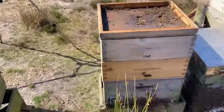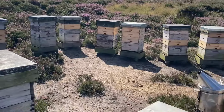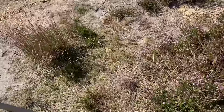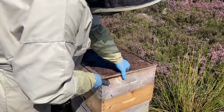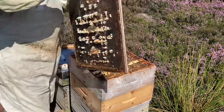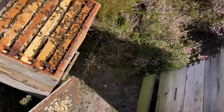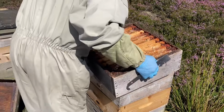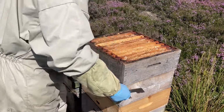Yeah, so, transfer that nuke there, and now I'm just going to go around and check the rest of these for space, room. Give them another super if they need it. I've brought a few spares with me, a few empty supers, not many. Yeah, they need one I think. Doing okay. Put these supers on as often as not, they don't do anything with them. Occasionally they will.